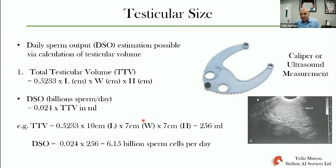We've gone on a bit about the testicular size, which relates to the DSO, daily sperm output. It is an estimation. These calipers can be used to measure. I must admit, I don't like it. Do you measure the testicles, Bart, over there, or not really? Only with my hand. Right, but not with a scan. Yeah, if I touch them.